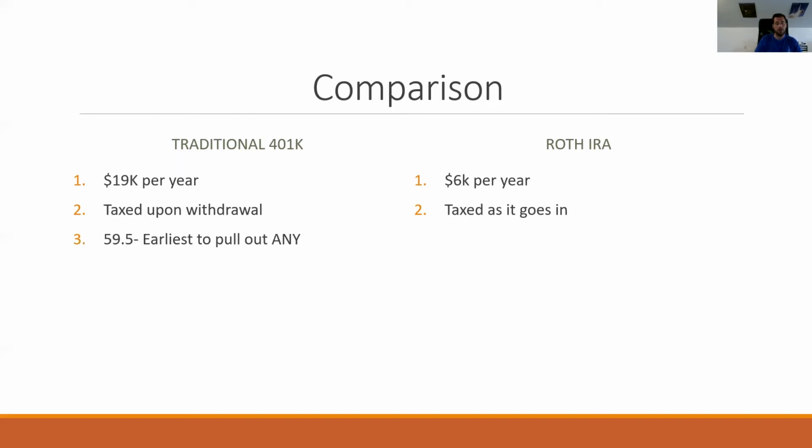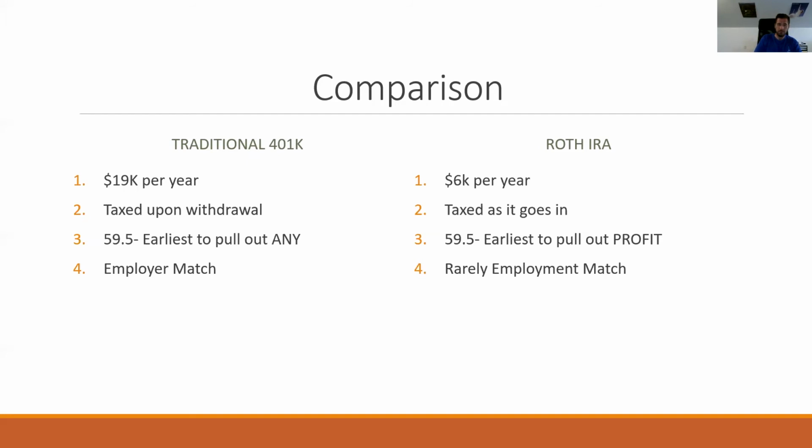Super easy to remember. And then 59 and a half is the earliest you can pull out anything at all for the traditional IRA. And then 59 and a half is the earliest you can pull out profit for the Roth, and that's the profit only, but you can pull out the principal on an as-needed basis. Hopefully you don't have to, but that is the option you have there. Number 4, employer match, like we talked about. Most employers will do this to varying degrees of matching, which is great. That's free money, so to speak. And then the Roth, it rarely happens.